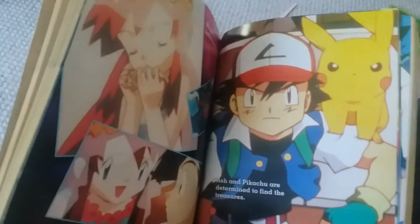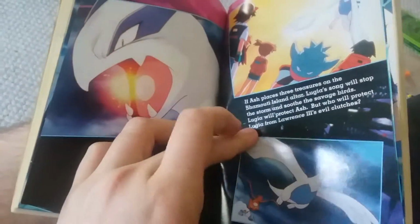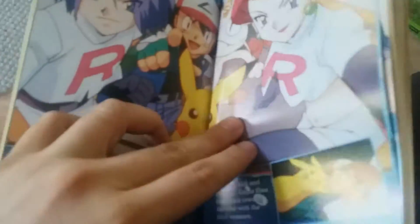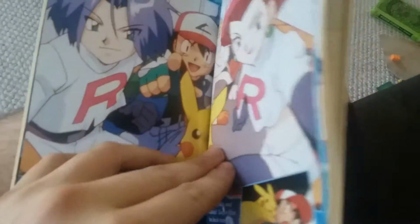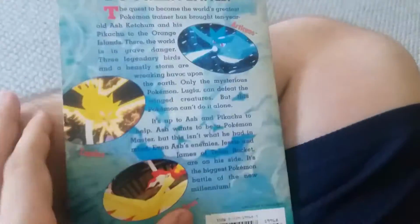They skip the parts when Misty gets jealous about Melody. There's Ash and Pikachu. Includes new legendary Pokémon. Really cool. And of course, Lugia comes up. Cool. Oh. Pikachu. Alright.